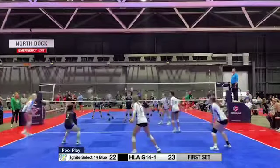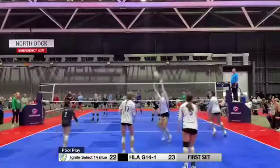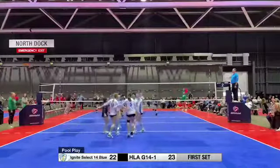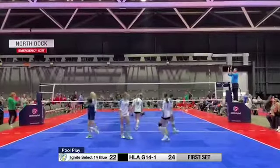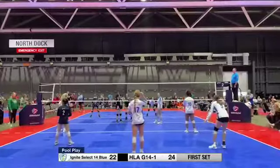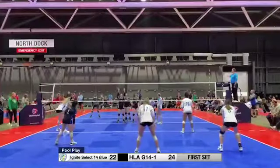HLA with a serve deep. Maya pops it up to Kaylin. Kaylin sets up Macy. Macy tries to hit it wide down the line as she was floating sideways, and it went a little wide out of bounds. So HLA now serving for the first set.